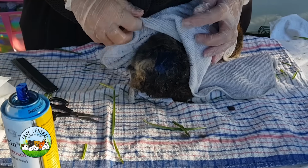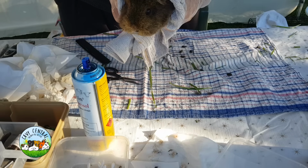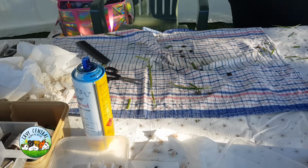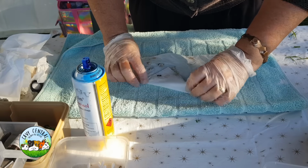Just needs to thoroughly wet that area. We're going to pop her back on the grass. That's the colour of someone's hair from earlier, Maisie. Okay, let's have a look at this tissue, which is very gross.